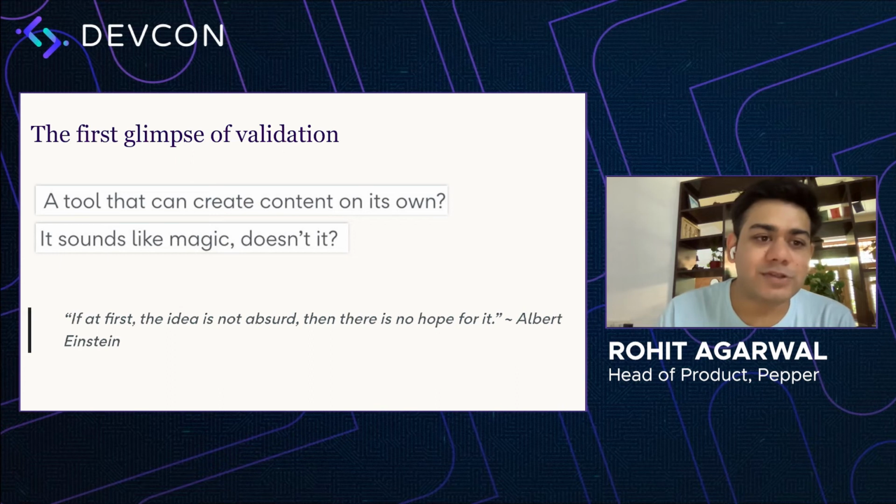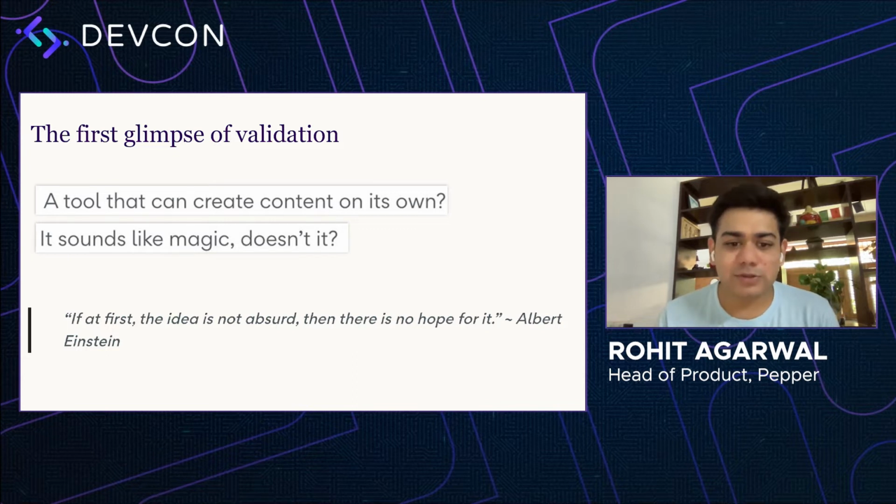Okay, back to the story. So the first glimpse of validation actually happened when we talked to our consumers. And I think it was almost sort of magical. Can AI really create content on its own? It does sound like magic. How does it really work? And how much am I able to tune it and make it work really? It was just a dream sort of a thing.